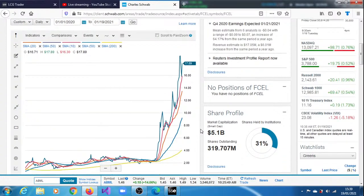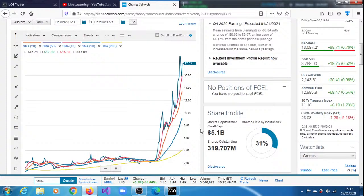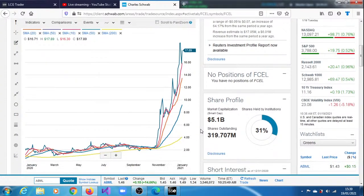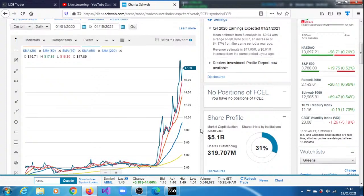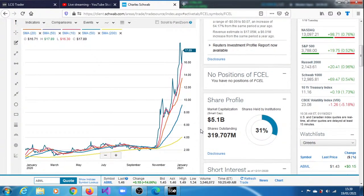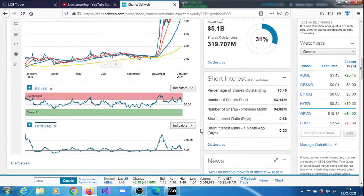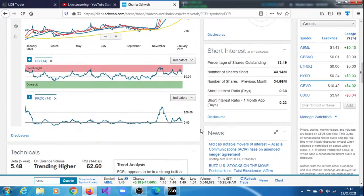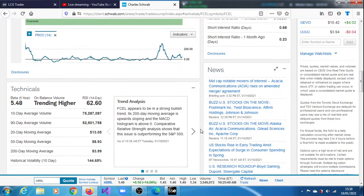So FCEL Energy is actually making money. It has a market cap of $5.1 billion. Some time ago it was trading at $5 and people were asking if it was going to reach $20. Well, we're not very far from that now. It has a very high number of shares, 319.707 million. 31% of them are held by institutions and 13.49% of them are sold short.